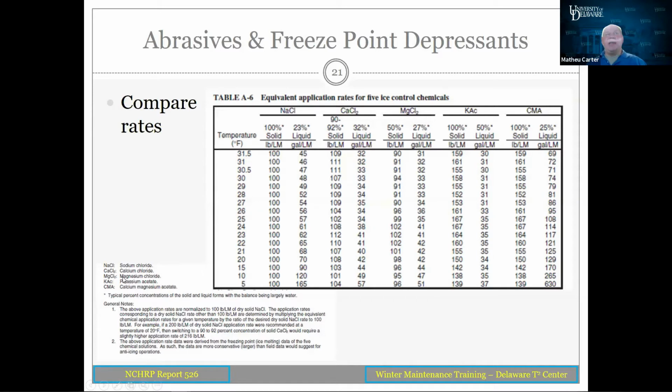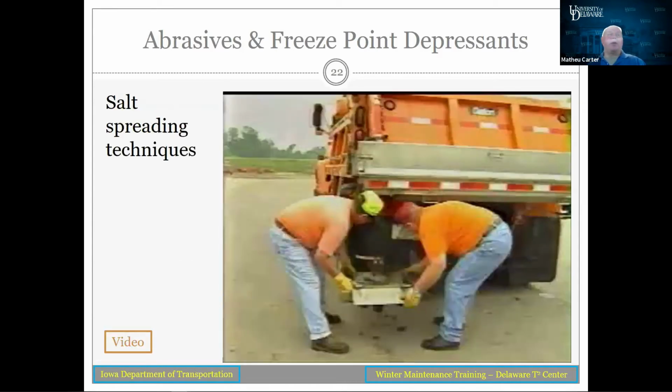This is a chart that really just compares how you might use various de-icing chemicals. Again, sodium chloride, followed by calcium chloride, followed by magnesium chloride, potassium acetate, and so on. Whether you're using this in a solid phase, which all of us are used to, versus a liquid phase in a brine, which some of us are increasingly used to, the kind of rates that you might be using vary to a certain degree as a function of temperature. So again, you can go back and look at that as well.